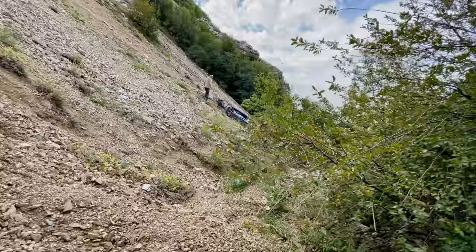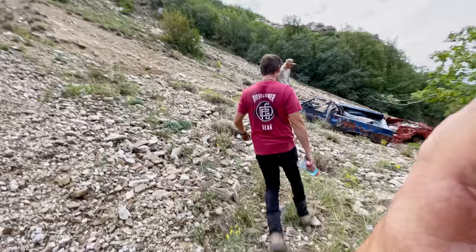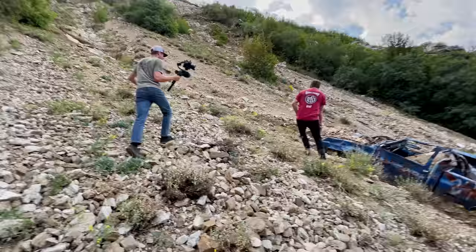So these are the ones that most people can see from like the road because they're like on a little bit of a hillside out of the trees. But so far we've got, what, 1, 2, 3, 4, 5, 6. And we have to somehow get them up there. That is one hell of a pull. It's so much steeper from down here.